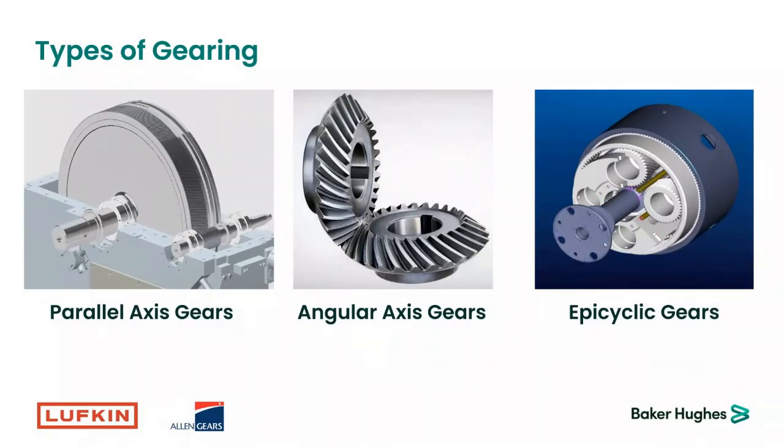The middle, the angular gears, also referred to as bevel gears, right angled, often seen in things like water pump drives, cooling tower drives. And then the final one on the right hand side is the epicyclic gear, different technology, a little bit more compact, inline, and we manufacture and overhaul various configurations of both parallel shaft, epicyclic, and also combinations of the different units as well, depending on the application.